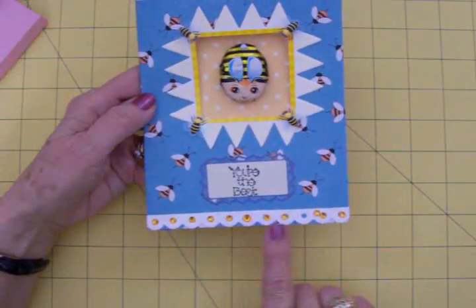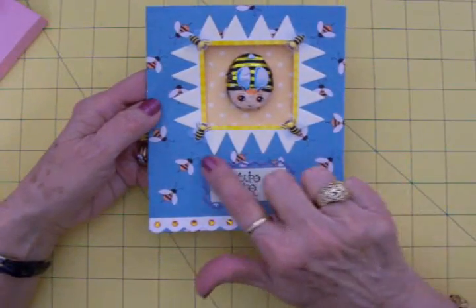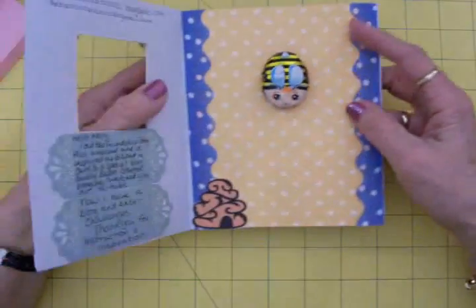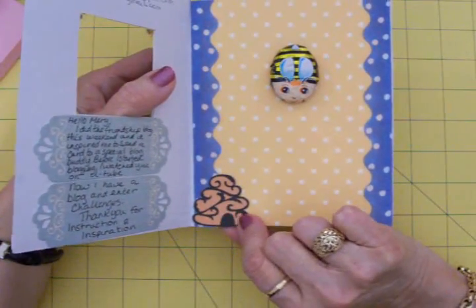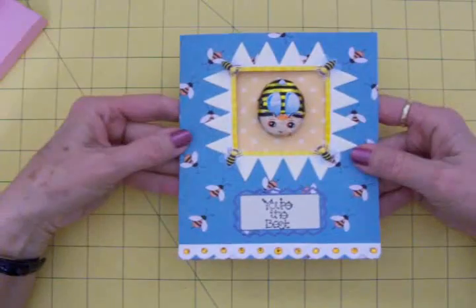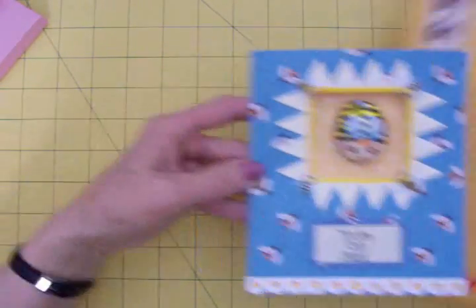Down here we've got a little scallop border. And she's got some bling on there that matches the wings of the bees. And then she's cut a little scallop border to go around her sentiment. I just love that. And see, when you open it up, inside you see the little piece of candy. Oh, and see this? I think this is from, is it Sentimentals? I think so. It's a little beehive. Love this card, Katie. Thank you so very much. And I will be giving you a link to Katie's blog as well, so you can go over and see what other wonderful things she's created. So very cute. Thank you so much, Katie. I just love that one.